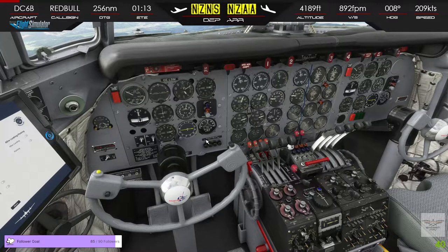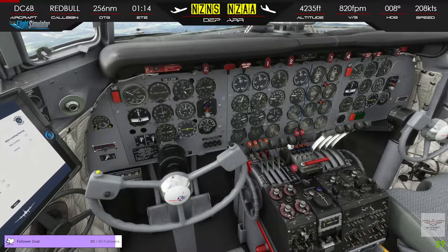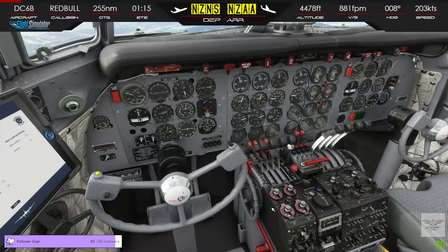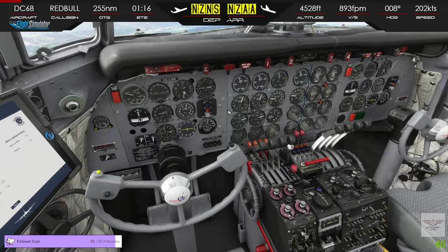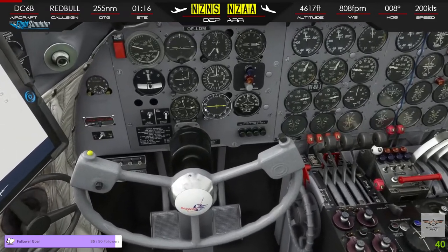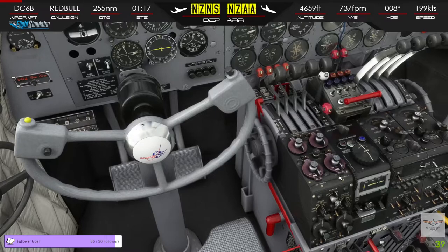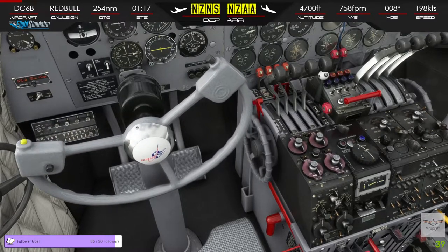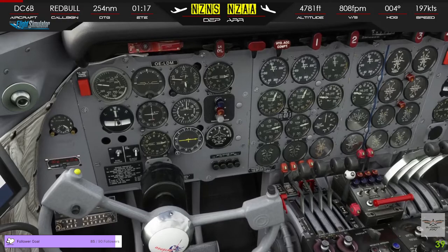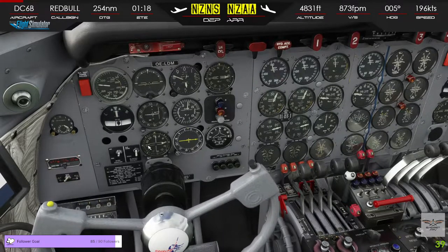Okay. I think I'm going to pick up the VOR after this mountain range. Actually, then let's increase our climb. We will increase our climb because we're only at 4,000 feet. So if I can get something above the peak. Oh, the VOR has come up. And there's the needle for the VOR. So we'll turn towards the VOR needle. There you go. It's off again. So it will come back. There it is. It came back again.